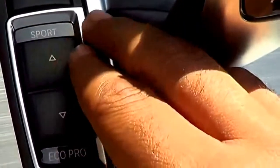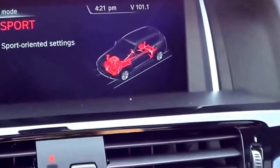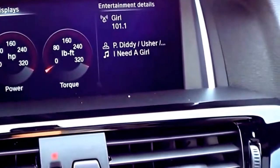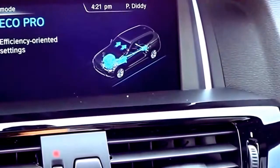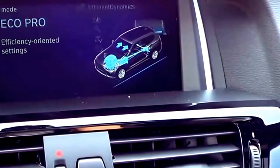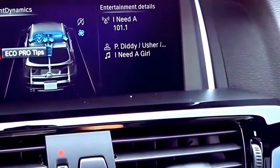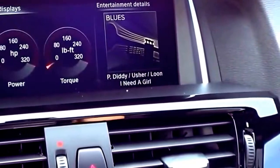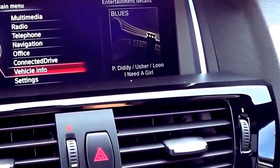Right here you also do have your different modes. Like I said, you do have a sport mode, and when you click on the sport mode, that little screen pops up right there, and then it shows you your power and your torque. Click on your Eco Pro mode, and then it gives you your efficiency oriented settings. You can look at your consumption history, efficient dynamics info, and your Eco Pro tips. Basically, it's the most fuel efficient setting if you're trying to save a little bit of fuel. And then you also do have a comfort mode too.